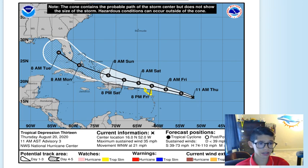The catch is, guys, I actually think this will go a lot more north than the National Hurricane Center is showing. I'm forecasting this possibly going like this, in my opinion. That's what I'm forecasting. It's going to go more north, possibly making landfall between Fort Lauderdale and West Palm Beach. This is kind of my opinion.